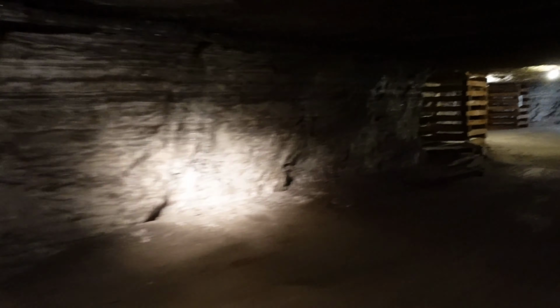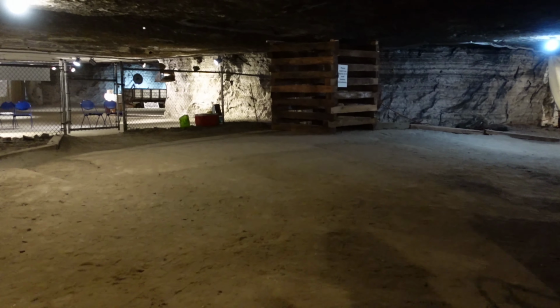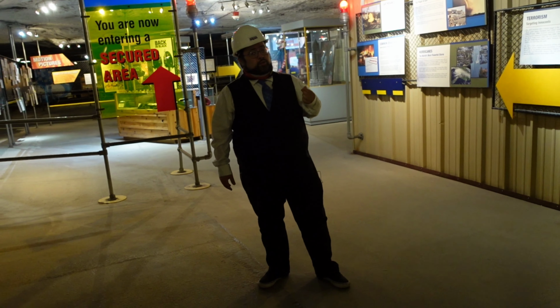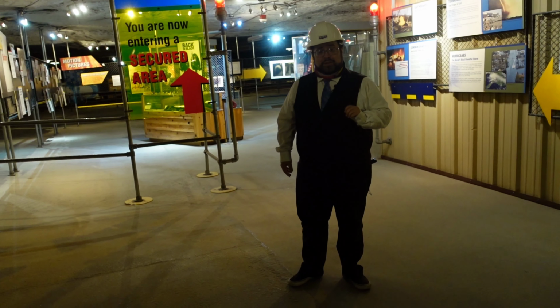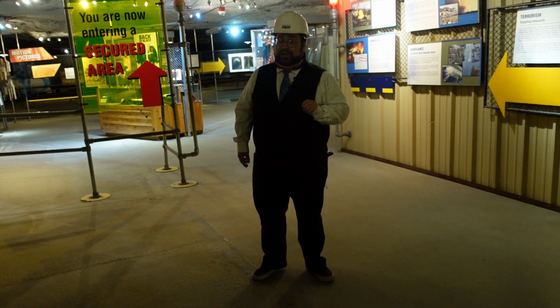Getting to plunge into the darkness and seeing a little of what really goes into salt mining was fascinating and a really enriching experience. To cap it all off, though, we discovered that these mines aren't only used for mining. With the cooler temperatures and the very, very dry atmosphere down here, no moisture getting in, you might be surprised to learn this is the perfect place to store some very cool items.